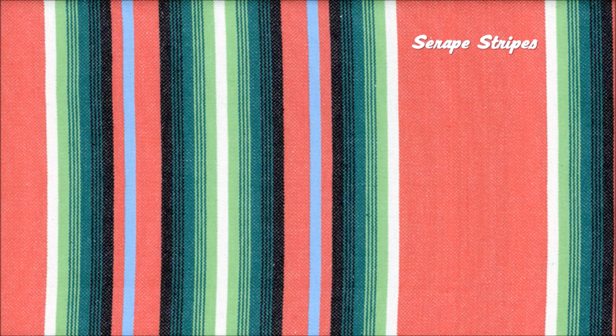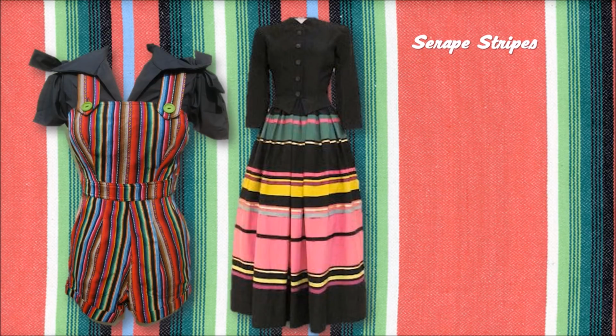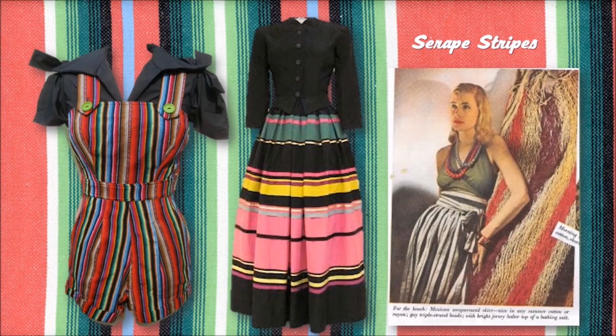And of course, it goes without saying that serape stripe became extremely popular in the war years as well. Take a look at this absolutely adorable play suit from the 1940s. Look at this skirt. Not exactly serape stripe, but certainly playing with the idea. As is this. Isn't that a fabulous fashion image? God, I love fashion. I love clothes.